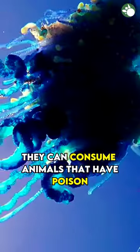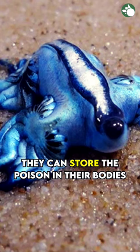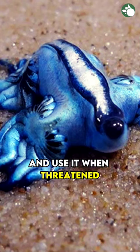They can consume animals that have poison and use the poison for their own self-defense. They can store the poison in their bodies and use it when threatened.